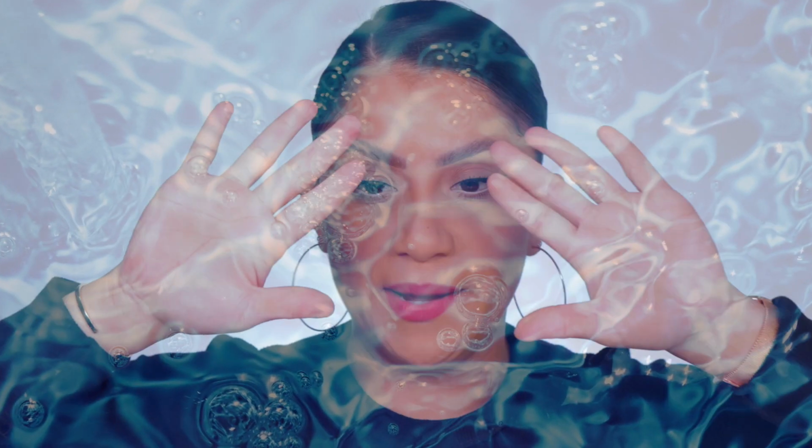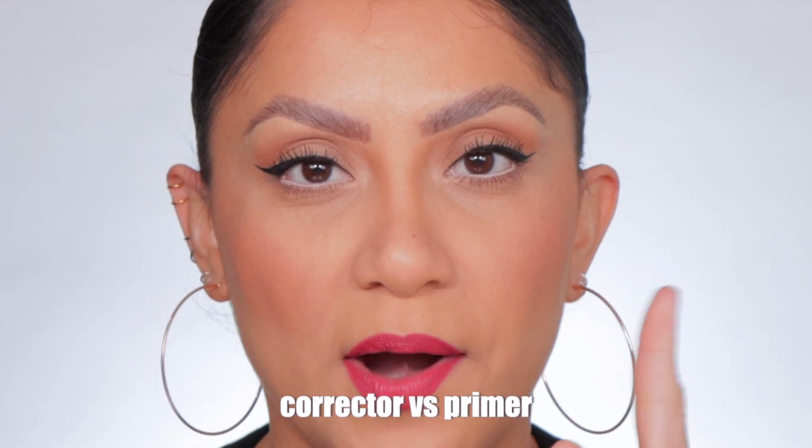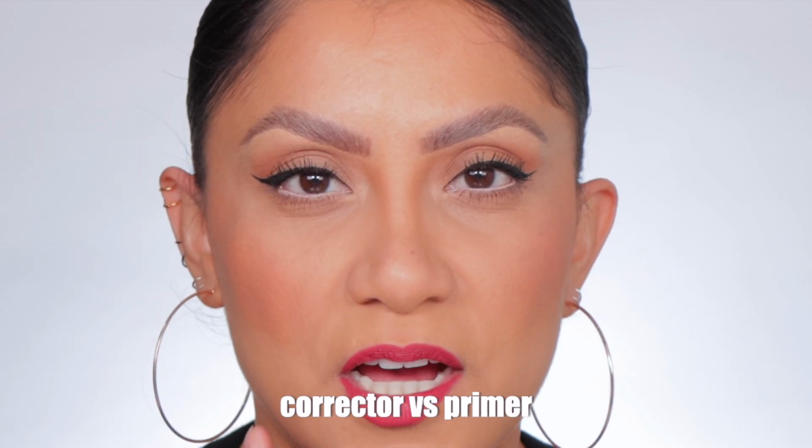This concealer is legit waterproof. I washed my hands thoroughly, like thoroughly. You see they're clean, and look, this is still on. It's waterproof. Wow, okay. This is how the under eyes look. Here's the primer side. Here is the color corrector side.